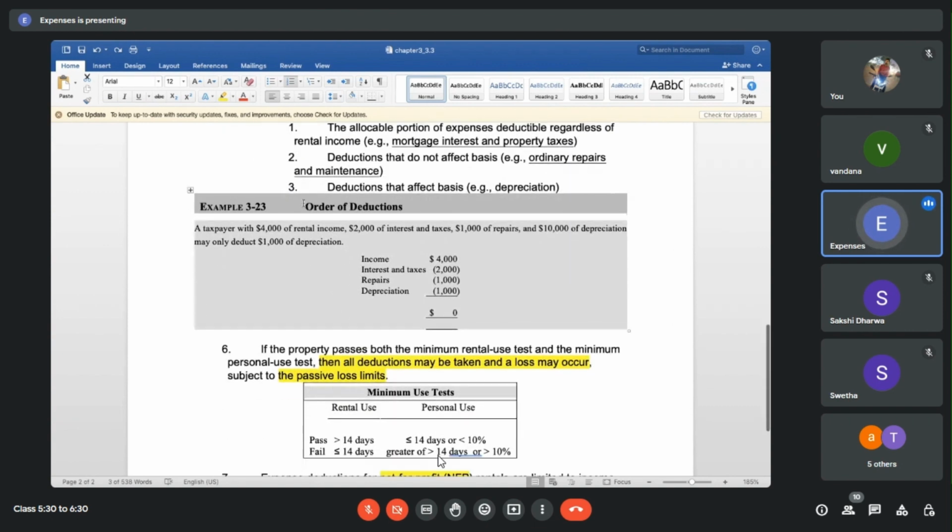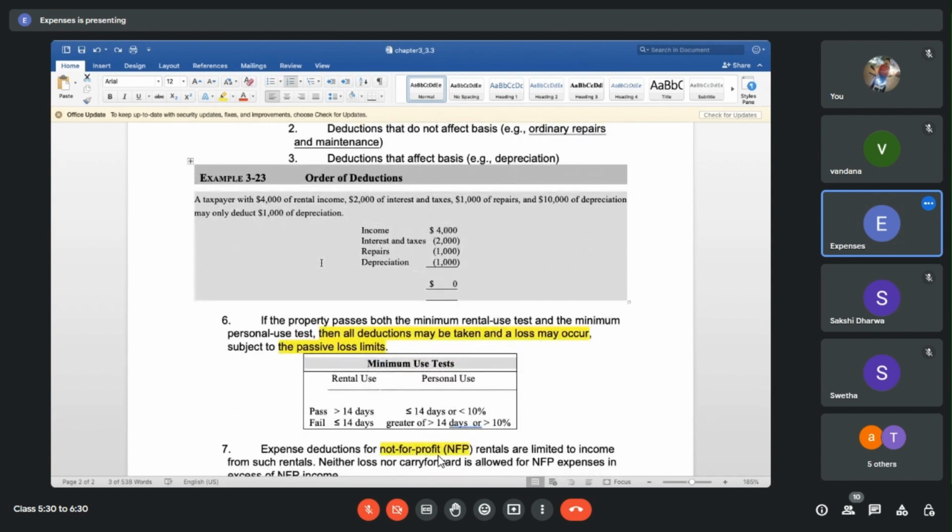Vandana, can you read 3.23? Yes, ma'am. A taxpayer with $4,000 of rent income, $2,000 of interest and taxes, $1,000 of repairs, and $10,000 of depreciation may only deduct $1,000 of depreciation. Please explain it, Vandana. Go over the calculation and explain it. Why is he able to take only $1,000 depreciation? It's right there.